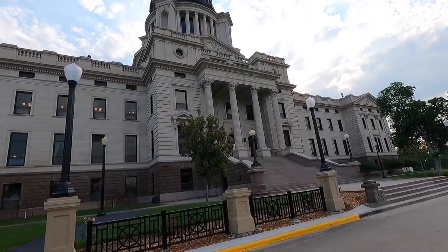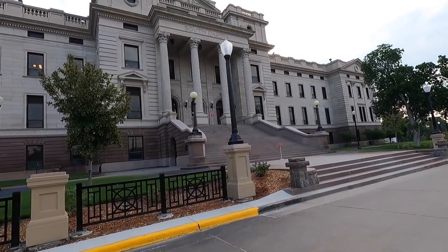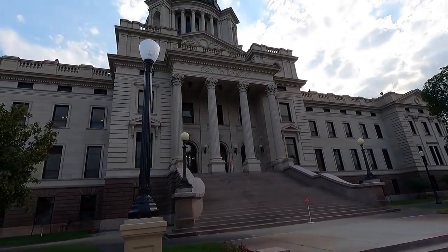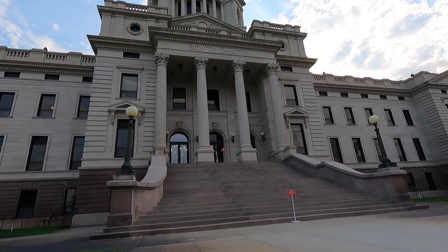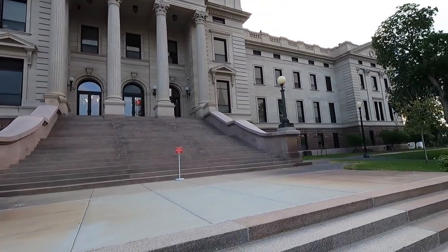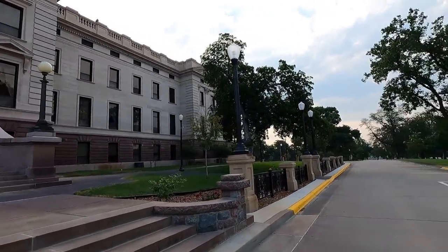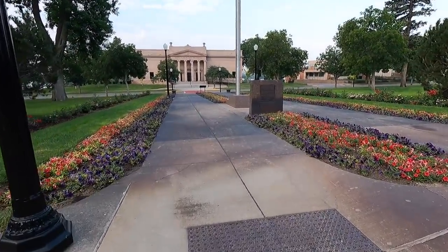This governor, she's pretty famous. See her on the TV all the time for South Dakota. This is where they do their business. I like the ones with the big domes. You can go inside and look up at them. The artwork in these places is usually just incredible. All right, I spotted a building across the street. We'll go check that thing out. Looks like some kind of war memorial or something.